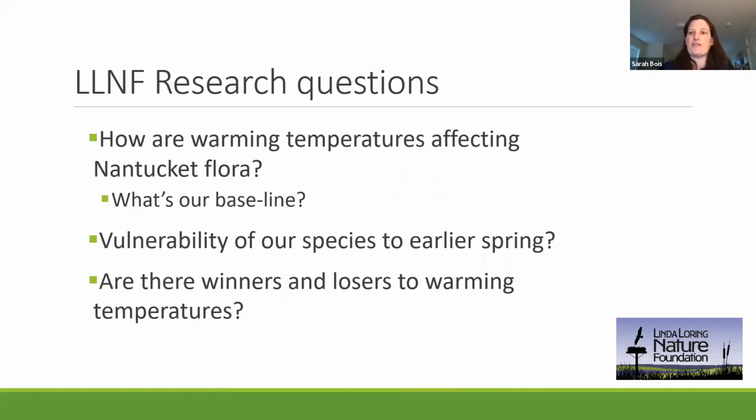So for Linda Loring Nature Foundation, we started to ask these research questions. Okay, so we know that New England is warming. We know that springtime temperatures are predicted to continue to be earlier and earlier. So how are these temperatures affecting the Nantucket flora? What's our baseline? Do we have a normal phenology that we can look at, quote unquote normal, so we can note changes as they might be happening? Is there any vulnerability of our species to early spring? And are there winners and losers in warming temperatures? Do they all respond the same? Are they unique? I'm not going to go into the whole entire research project, but I just wanted to show you the types of research questions that we ask and how phenological observations can help us answer some of these questions.